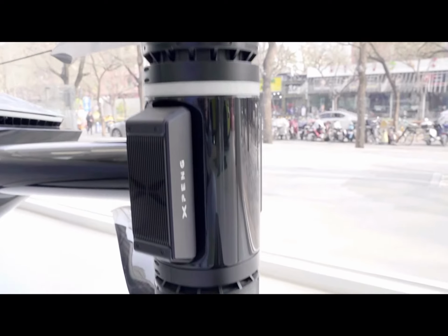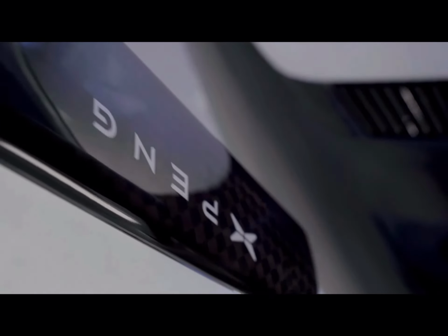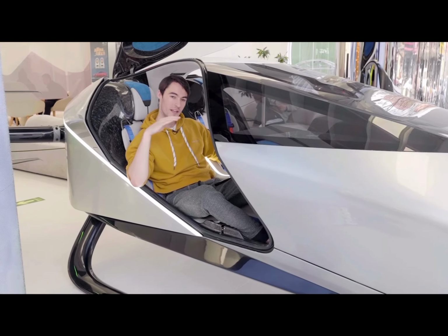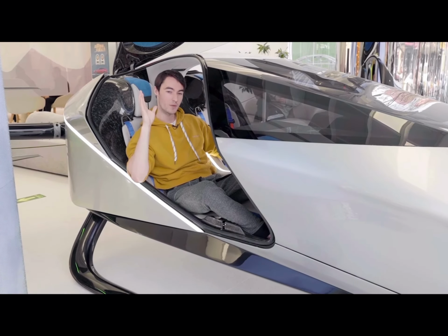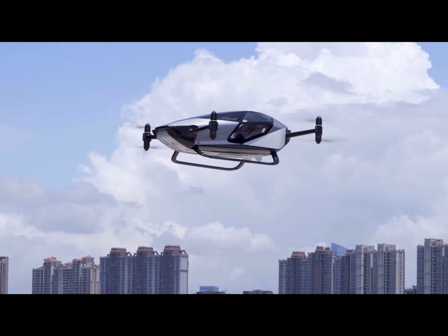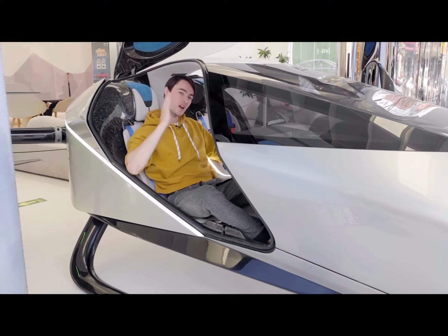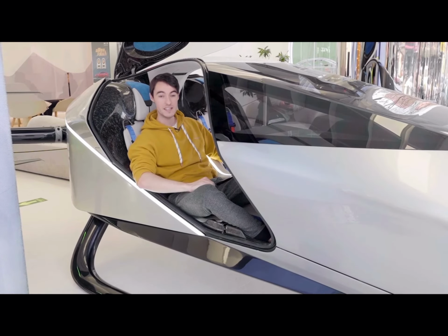And it has a max speed of 130 kilometers an hour. Now imagine that, you're not going to be hitting traffic lights, anything like that. You're going to be going at 130 kilometers an hour over buildings. You don't have to go from point A to B to C. You can go straight from point A to point C. It's going to save a lot of time.